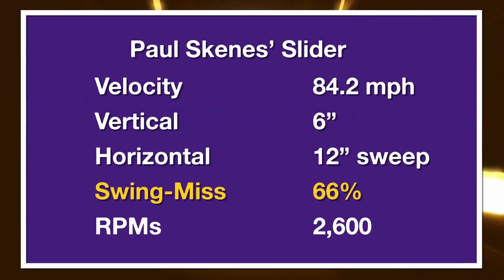Now onto his slider. This pitch averages 6 inches of vertical break with 12 inches of sweep, up to 2,600 rotations per minute. He generated a 66% swing and miss on this pitch in college this year, which is just stupid. It's nearly double what you'd expect from a slider. It's only in zone about 38% of the time, which is right around average at the major league level in terms of sliders, maybe slightly below.